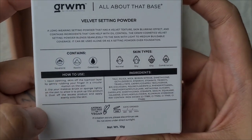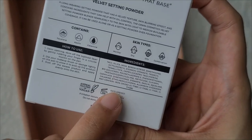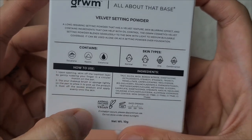And then andito yung instruction on how to use it. And then huwag nyong kakalimutan i-mark yung date kung kailan nyo binuksan yung product itself. And of course, this is animal test free and vegan.